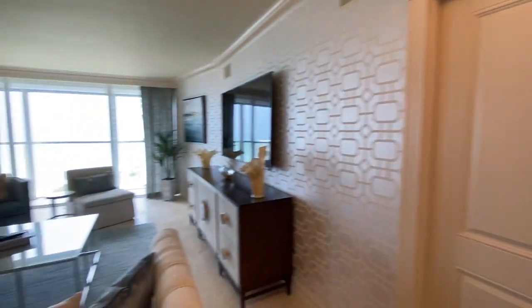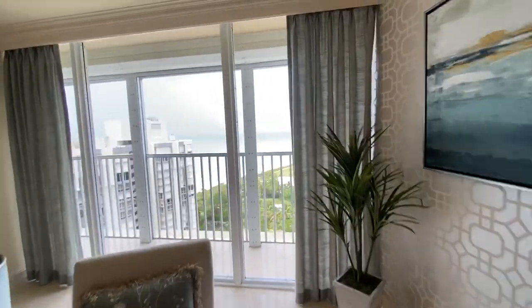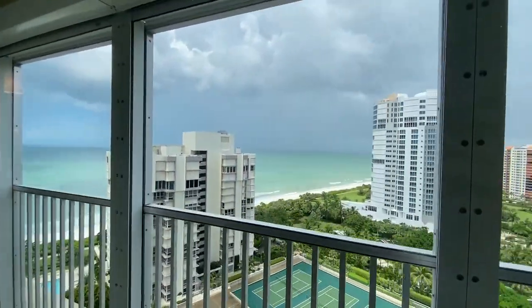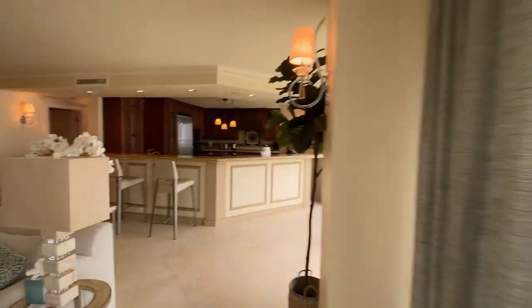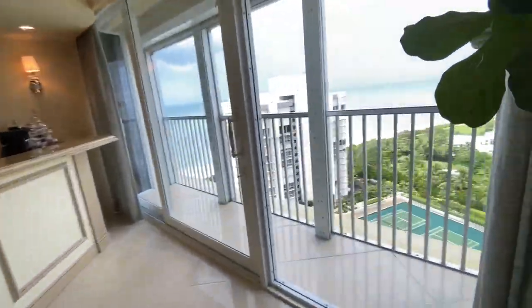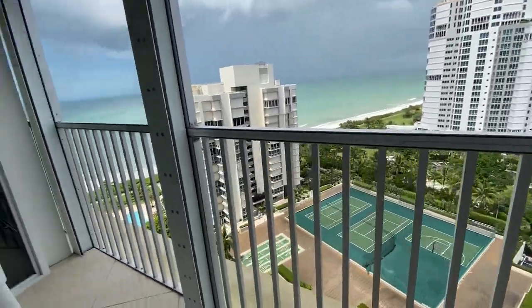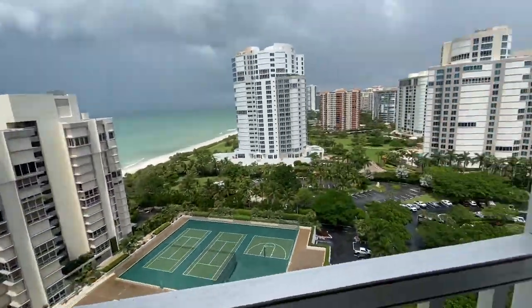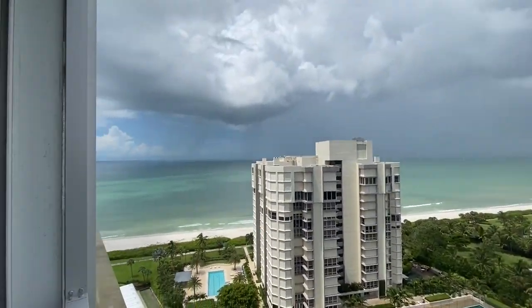So the great thing about this is you have a pocket door here, so you could close off that wing essentially for some privacy. Okay, so moving back over here. Throughout the main living space, you have wonderful views. The golf. To the side here, you do have kind of like a wraparound balcony. Roll down hurricane shutters. Again, that view.